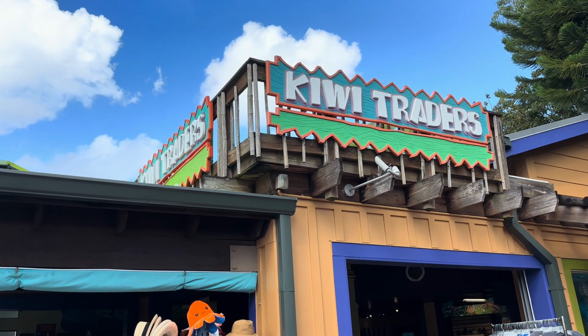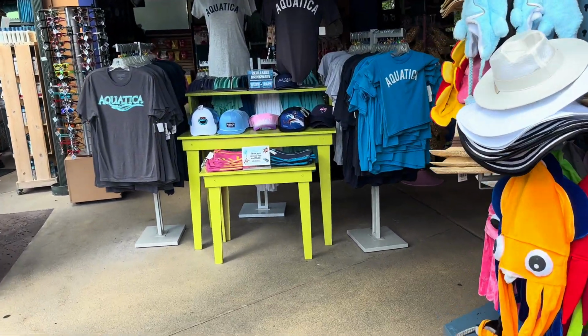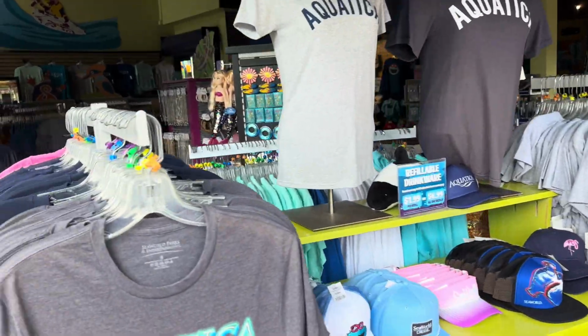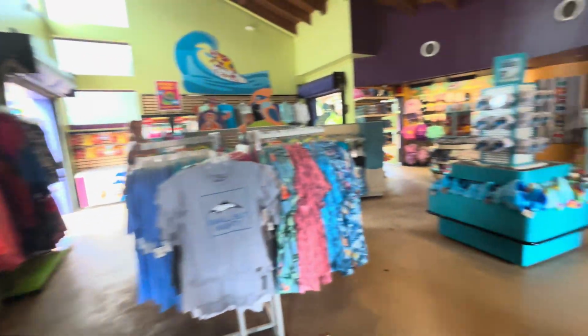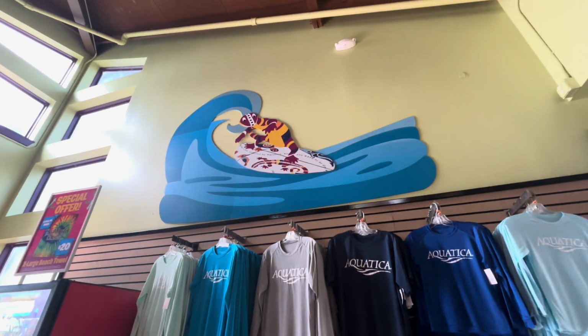And I told you, kiwi themed. Here at Aquatica, this is where you're going to get all your Aquatica type merch. Pick up a fun shirt, maybe a sun shirt, sunscreen, sunglasses, magnets, all those fun things to remember your trip. And I like the cartoon lizard they got surfing the waves over there. Very nice.